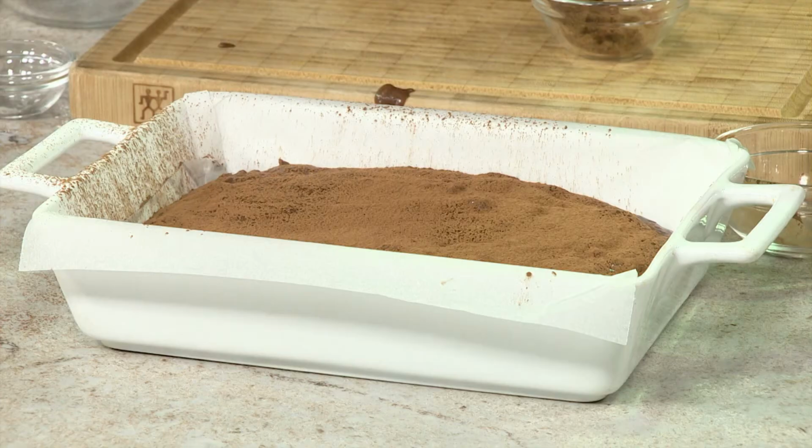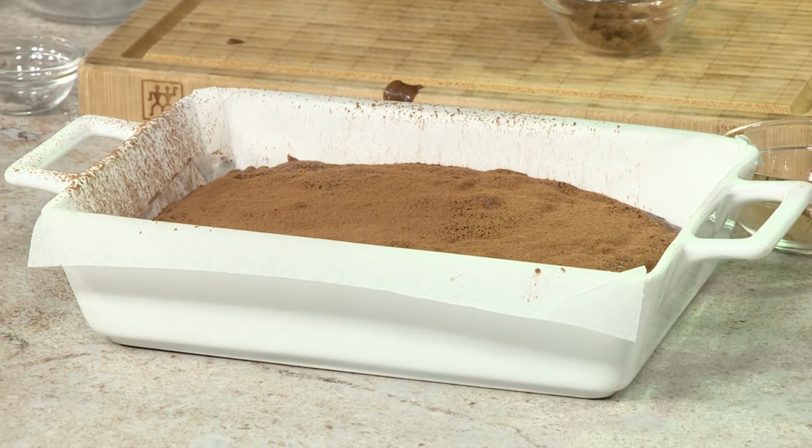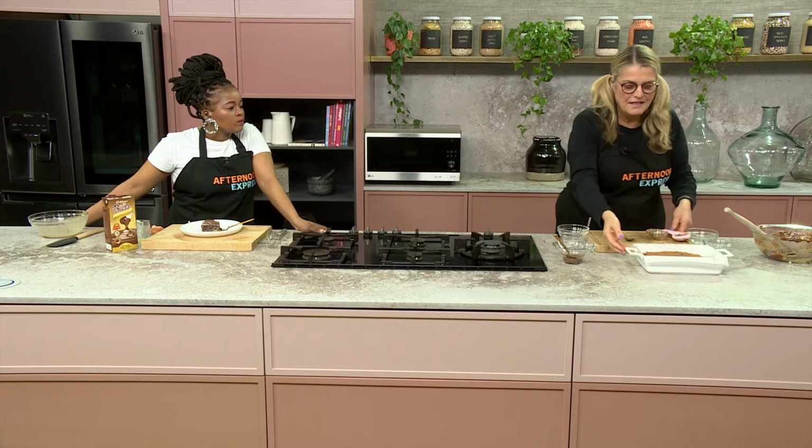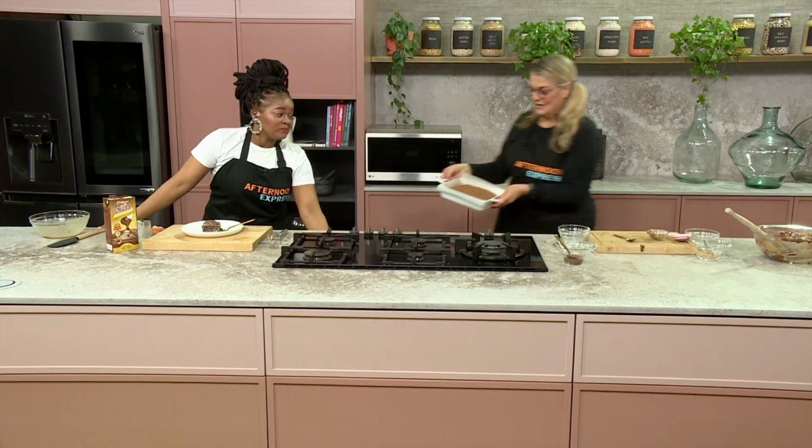And all you need is just a little bit of, what do you call this little thingy? A little sieve. Yeah, a tea sieve. We don't use this a lot anymore. You use it in your kitchen. And then you pop this into the oven at 180 degrees for about 20 to 30 minutes. Okay, let me just do that.